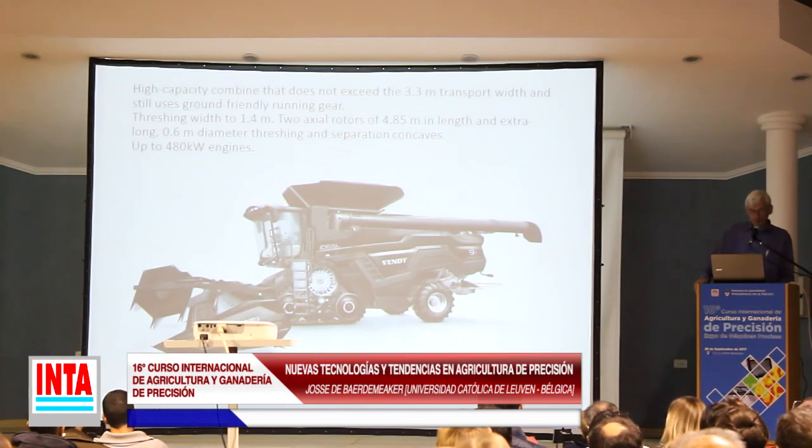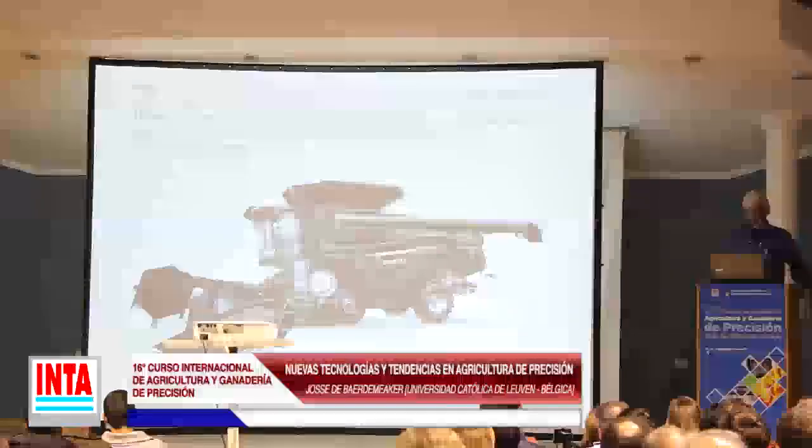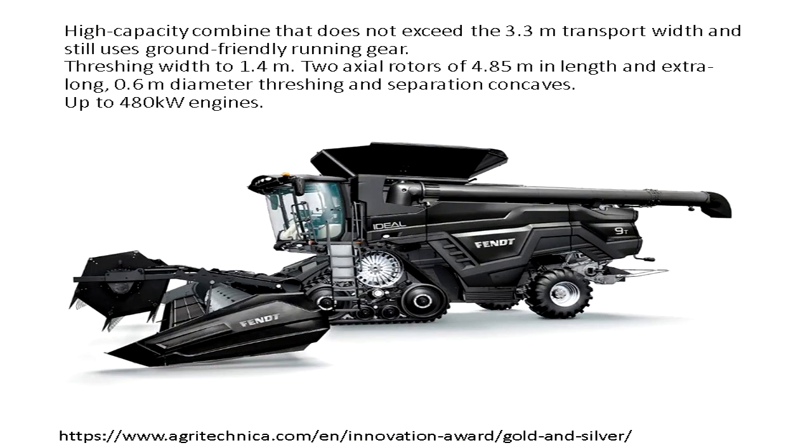Another medal is given at Agritechnica to this company. It's a FENT, but it's the same as on Massey Ferguson and so on, but they have a high capacity combine that has a much smaller transport width on the road, because we are getting a problem that transport width is too large. And so it's a new combine, a new design. They got a medal, you said? They got a medal for this, yes, a silver medal for this design.